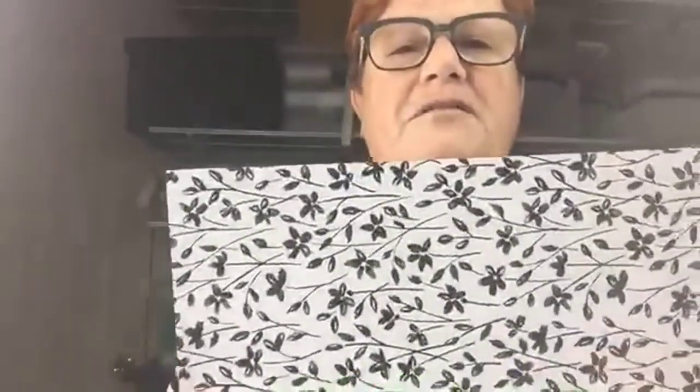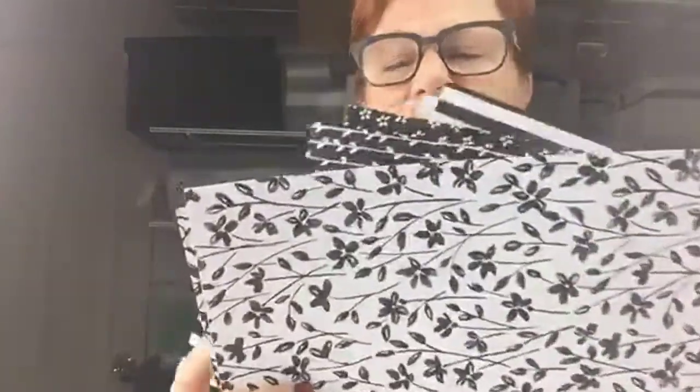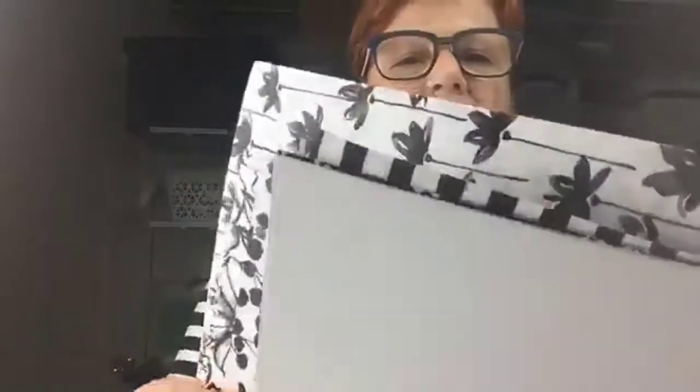Now, my other paper that I really like is the Sweet Soiree Specialty Designer Series paper. All black and white. You can colour it as you like, either with sponging, or you can even use the new Stampin' Blends on it. It's floral, most of it. There are a few geometric patterns there as well. I'll just turn it over a little bit.